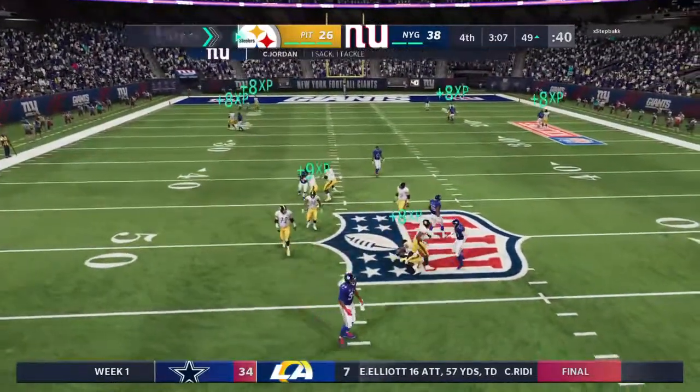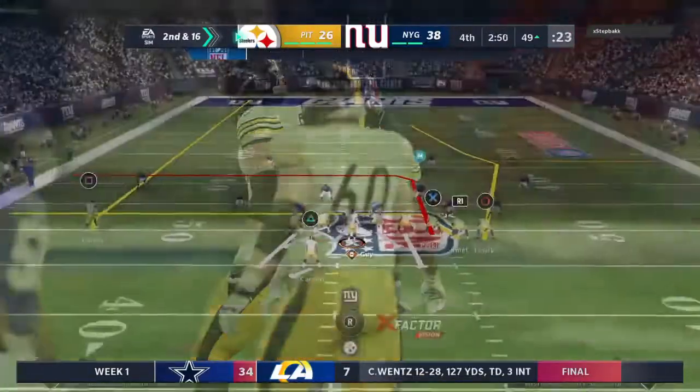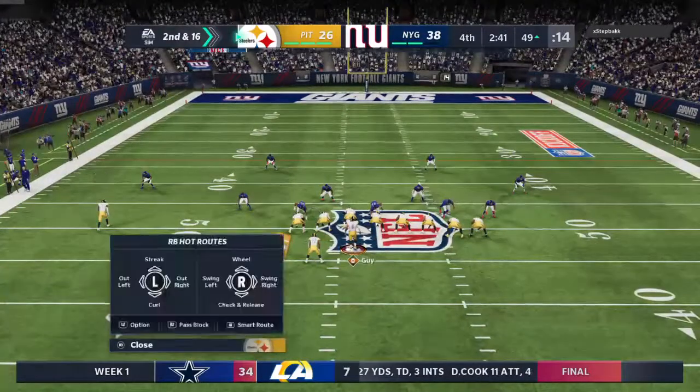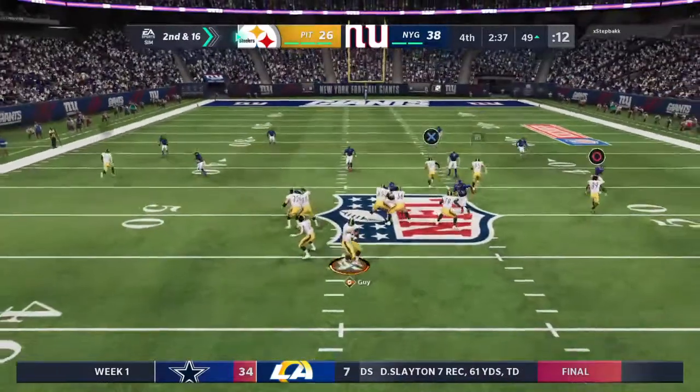Now on first down, he'll drop to throw it, and the Giants rush gets home as down he goes. Cameron Jordan so tough to block as he gets in there to record the sack. 6 yards. Work to be done here on 2nd and 16 after the sack.